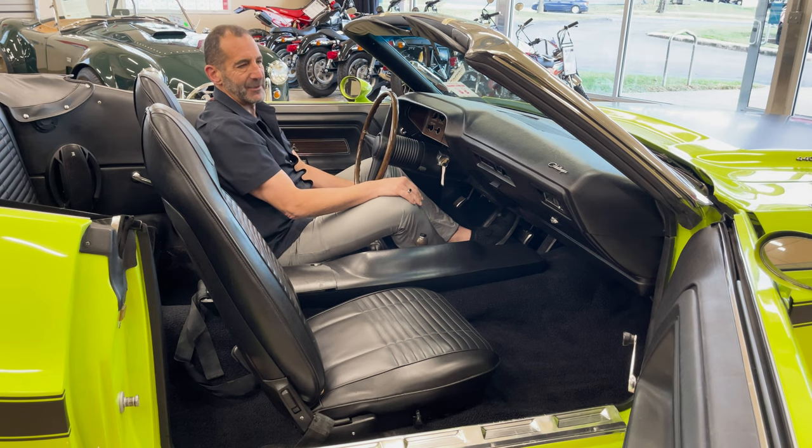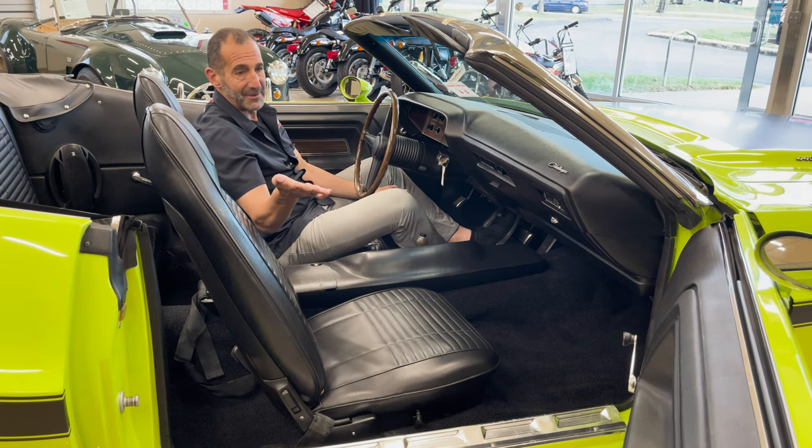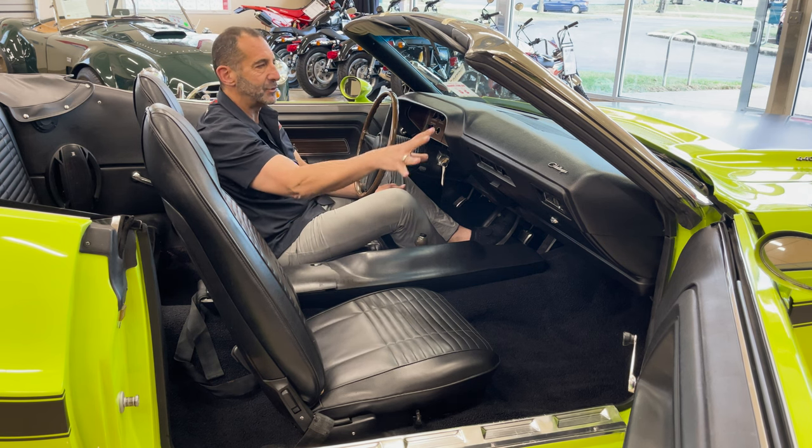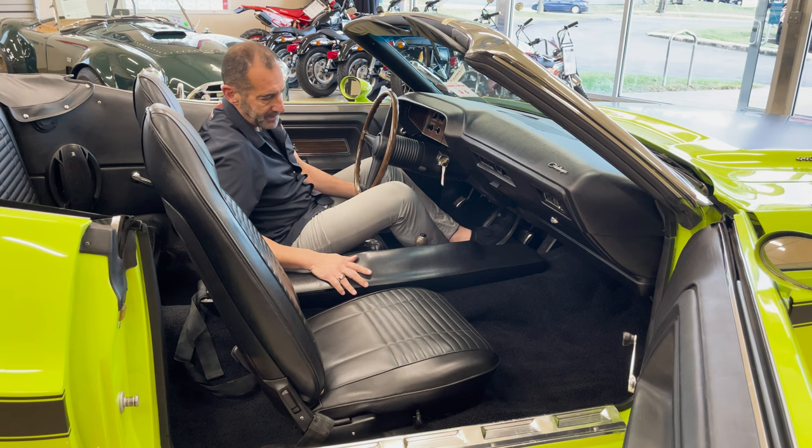We're finishing up the detail stuff on here. Whew, I get excited. I get winded sometimes, but I just wanted to see new door panels and new dash pad and new seat cover and new carpet. And this has been detailed and done as well.